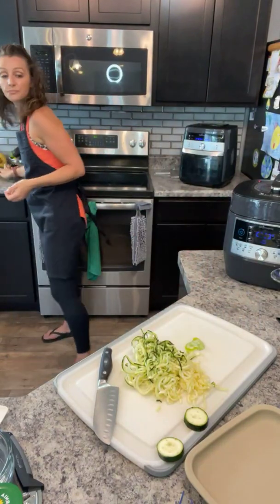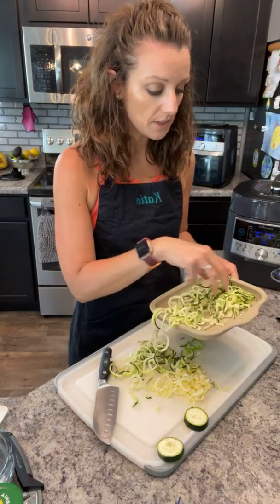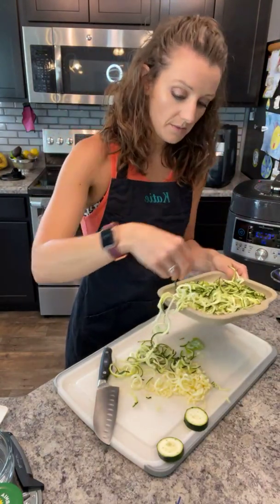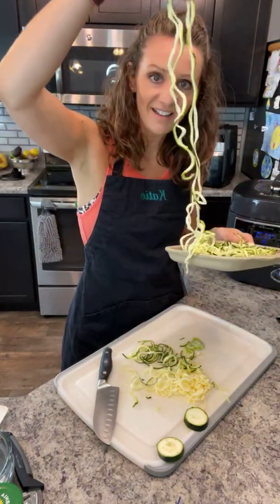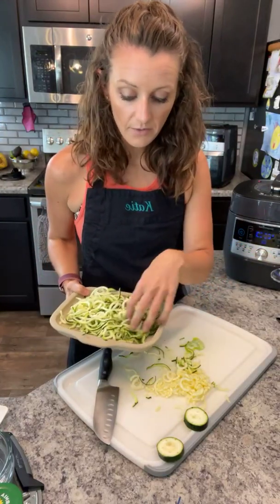So I'm going to take my stone and put our zucchini noodles on it. So find a good noodle for you. There's one. Yeah, one, right? And we're just going to roast this. I'm going to use our air fryer.